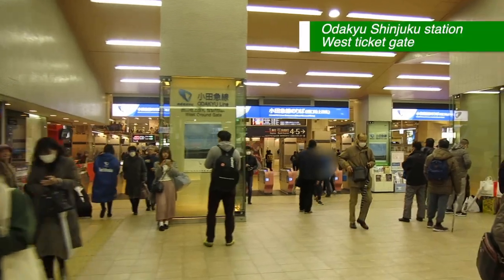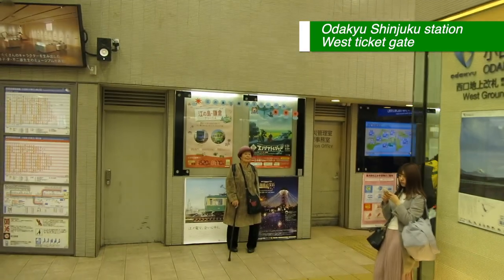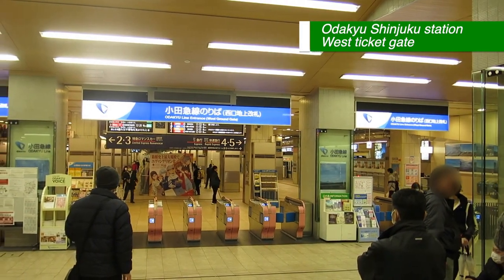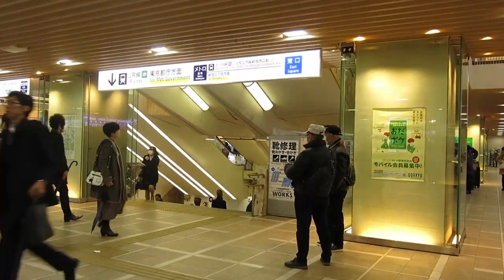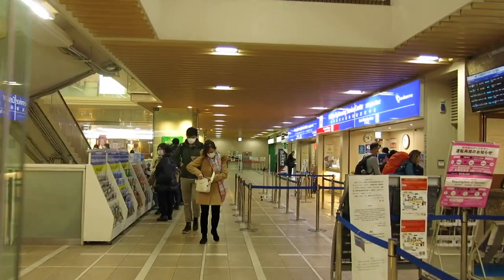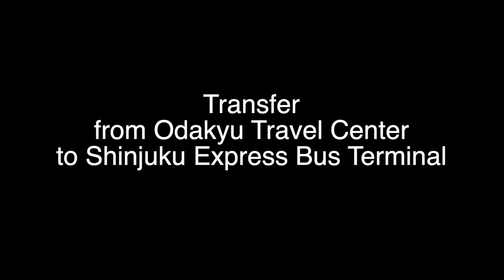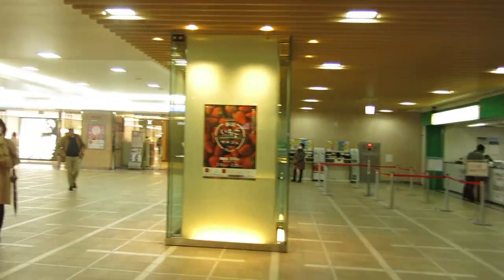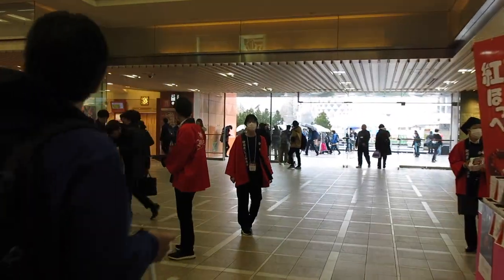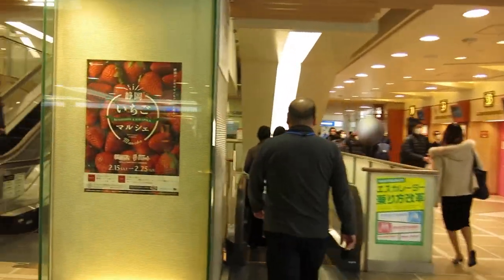If you buy Hakone Free Pass and move on Odakyu Railway as it is, you can enter Odakyu Railway Shinjuku Station and board the train, since the ticket gate is right next to it. If you buy a Fuji Hakone Pass and then immediately take a bus to Lake Kawaguchi, Fujikyu Highland or Lake Yamanaka in the Mount Fuji area, you will have to go to the Shinjuku Express Bus Terminal where the bus departs. Next, I will show you the route to that bus terminal.